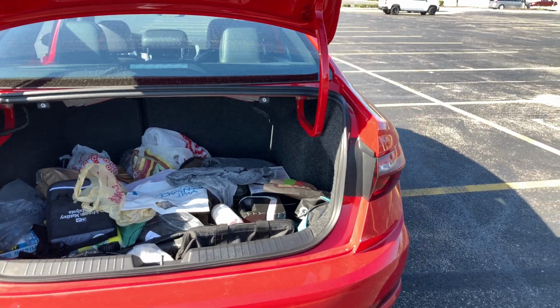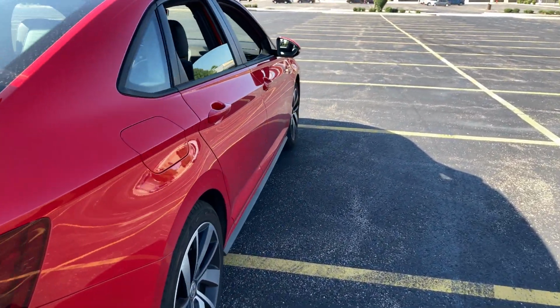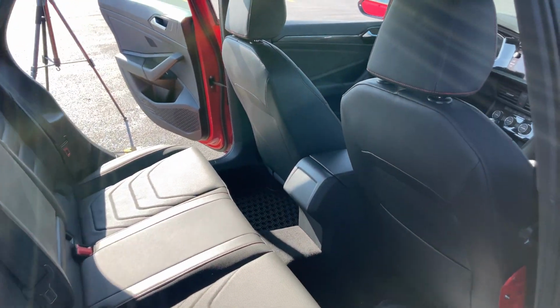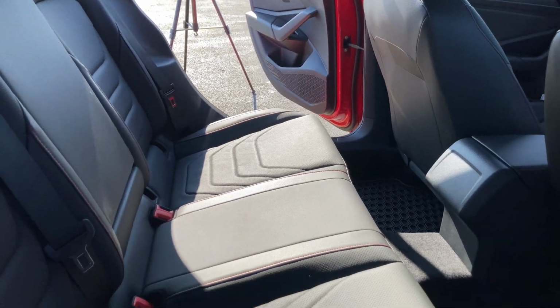Let's come around to the side. I think it's an important feature, especially if you have a car and no SUV or pickup truck. All right, now we're shooting into the sun, which is one of my pet peeves watching YouTube videos. People don't know how to shoot video.